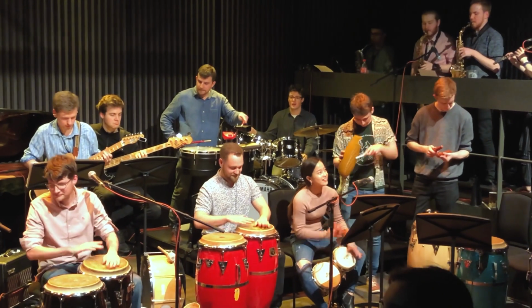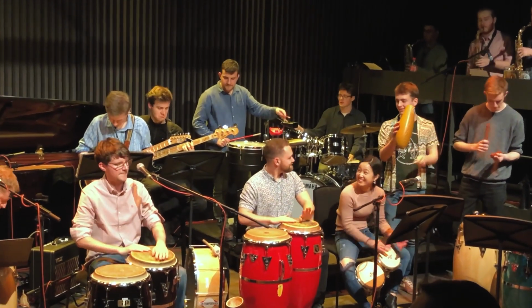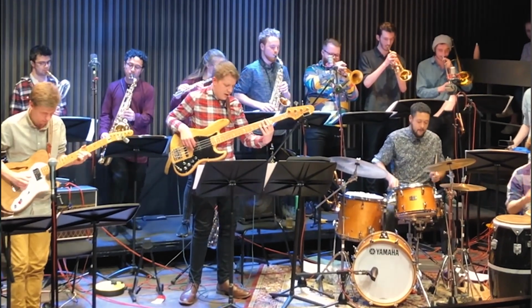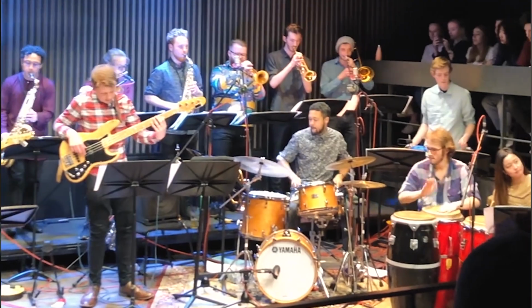So here at Birmingham we have some great ensembles for the students to play in: the Afro-Cuban Jazz Orchestra and also the newly formed big band, which will make its debut very soon. Both of those ensembles are absolutely critical for the students because it makes the students put into practice all the things that they're learning from their sessions, classes, lessons. So it makes everything that they're doing totally relevant.